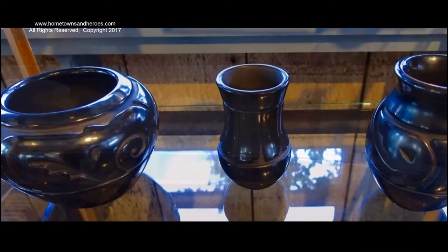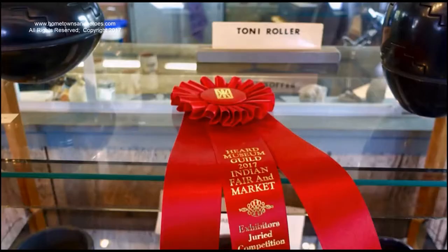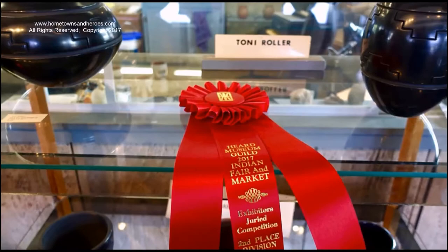Keep in mind, we do traditional Santa Clara Pueblo pottery, and traditional means handmade by our native clay. It's hand-built, and no machinery is used whatsoever. And each piece is one-of-a-kind. Every piece is done differently, and there's really no way to get one like the other exactly.